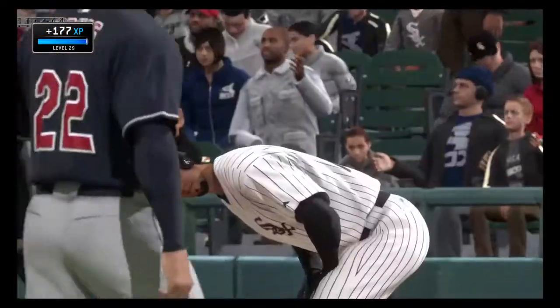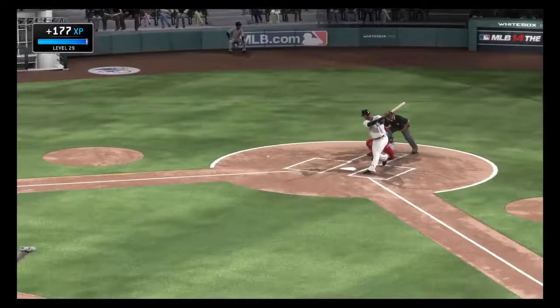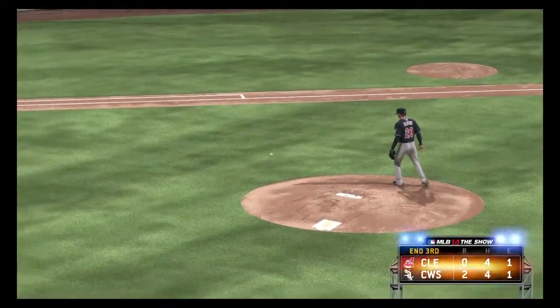It's a double play, and the inning is over. 4 to 6 to 3. They roll it up to get out of the jam.